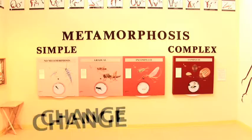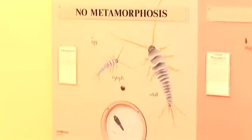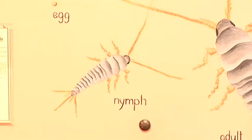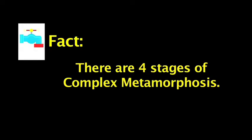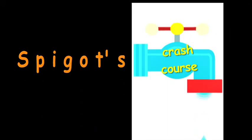Meta means change and morphosis means form. So taken together, it means change in form. Insects that go through simple metamorphosis have 3 stages they go through: the egg, the nymph, and the adult. Insects that go through complex metamorphosis have 4 stages: the egg, the larva, the pupa, and the adult. Insects!